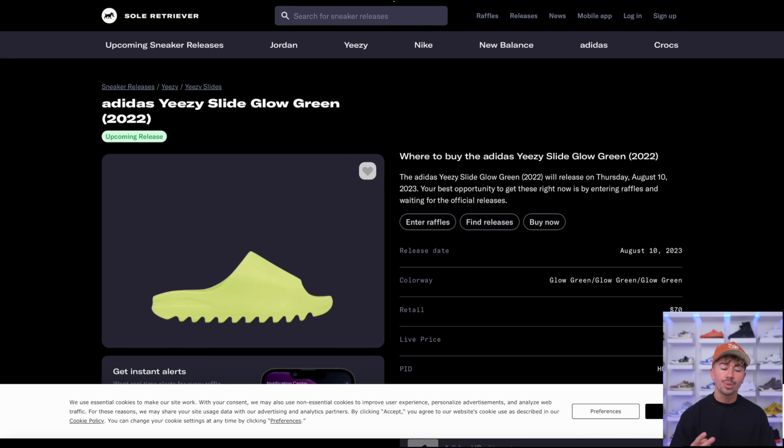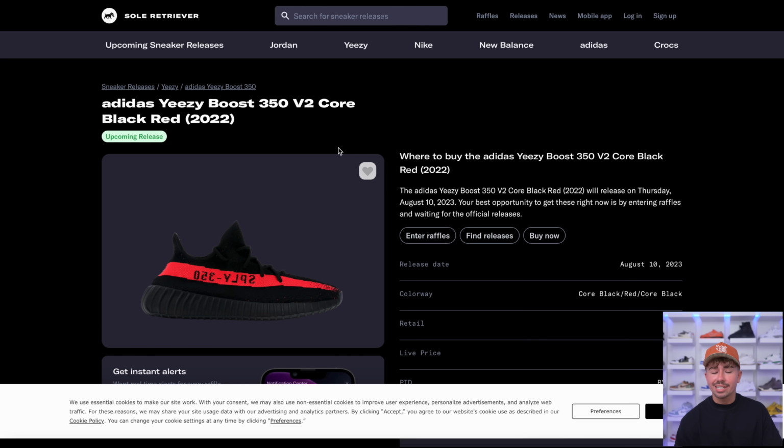Either way, speaking of Yeezys that are going to be dropping this month, apart from the ones that have already released, here's the rest of the release calendar for what we can expect for the month of August. So just keep in mind that these release dates could change, but so far on August the 10th, we're supposed to be getting two different Yeezy sneakers. The first one is the Yeezy Slide Glow Green. The second one is the Yeezy 350 Core Black Red. That one is a restock.